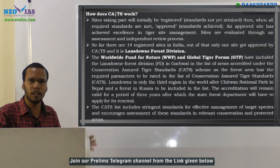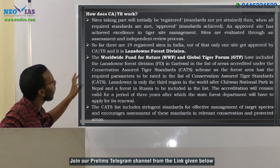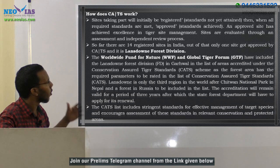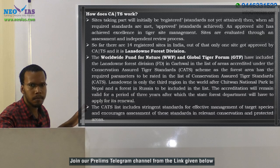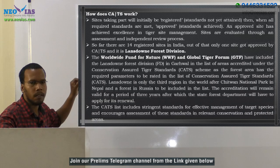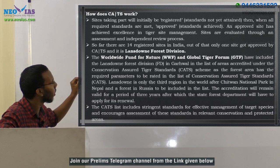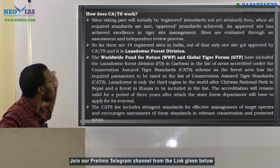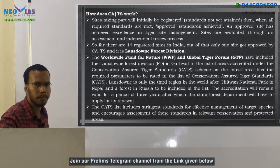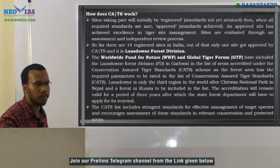Now let us discuss how this CATS is working. The sites will be initially registered, but at that time the standards are not yet attained. Then after registering, when that site has all the required standards mentioned by CATS, they will get the approved status of CATS. An approved site has achieved excellence in tiger site management. These sites are evaluated through an assessment and independent review process.